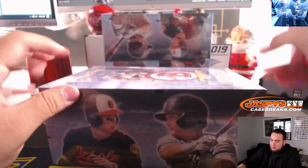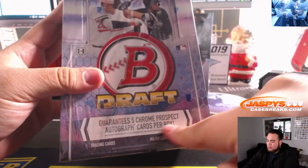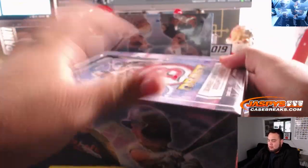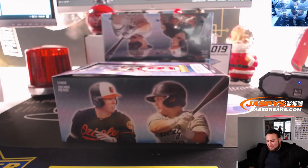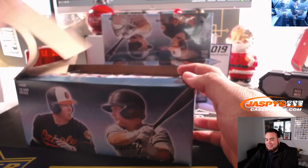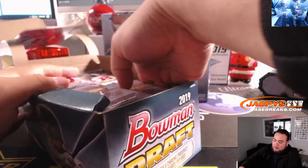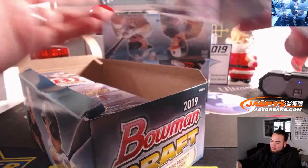Alrighty, everybody, good luck. Guaranteed 5 Chrome Prospect autographs per box. And as you can see, it is very super jumbo. I don't even honestly think I've ever broken one of these.